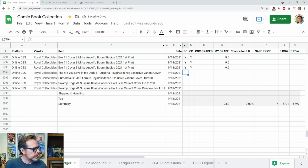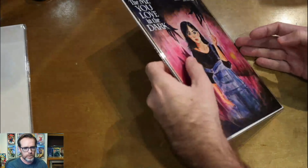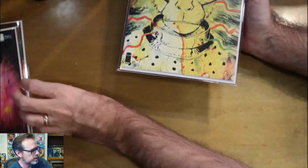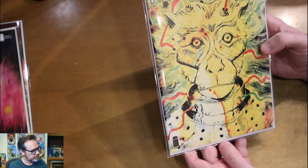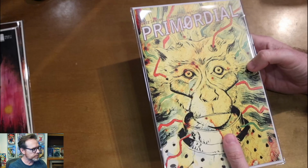Okay, let's switch away from Eve. And this, you know what? I'm going to wait on this one. I'm going to hold off for a second because I have a little bit of a story on the other 3. This is Primordial #1 from Jeff Lemire. And this was a series that came out recently and had some buzz around it.